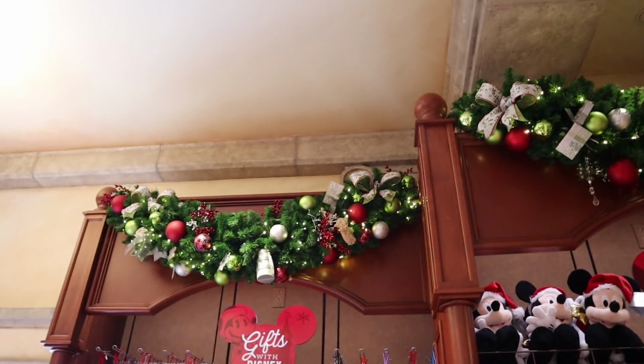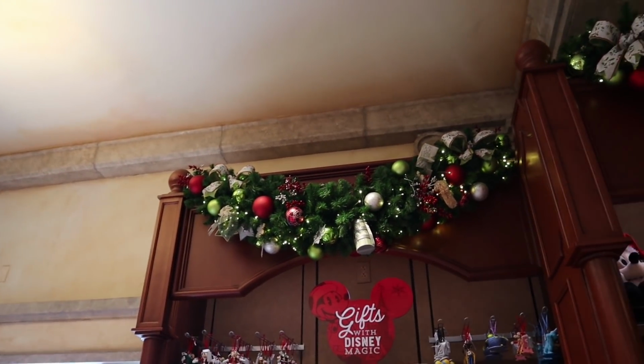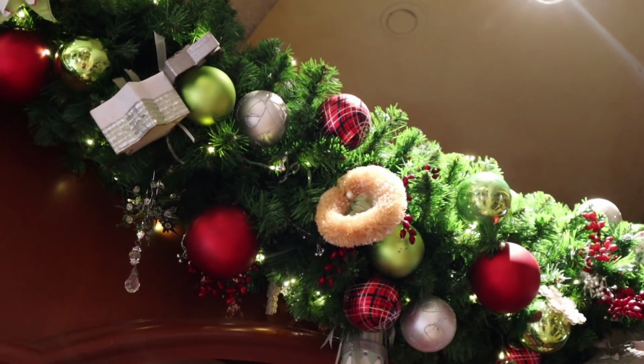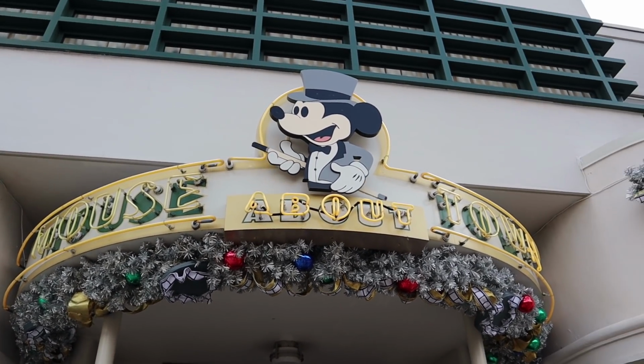I love the decorations in here. It's like all presents because this is the Christmas gift area. So they have presents, and I totally thought that one was a donut, but it's not. It's just a wreath.